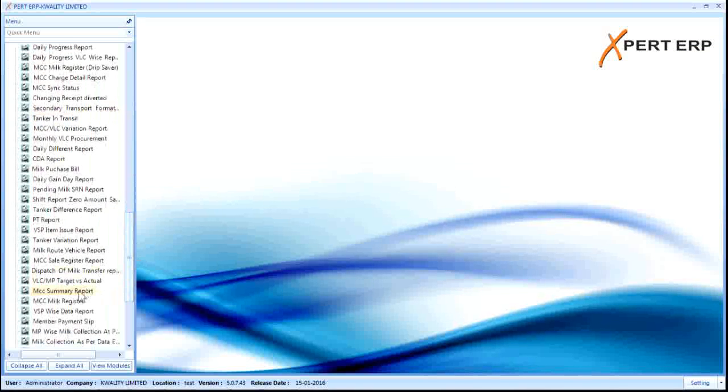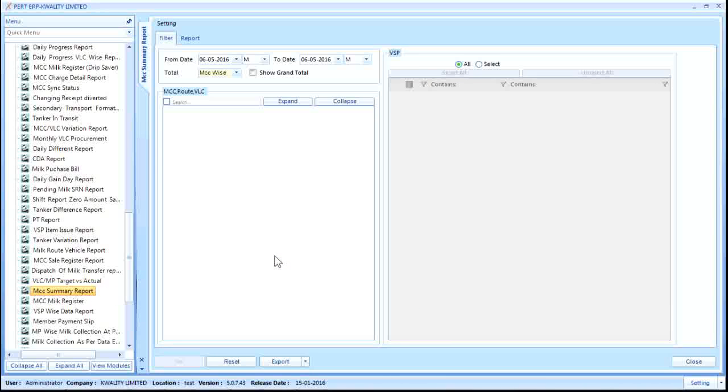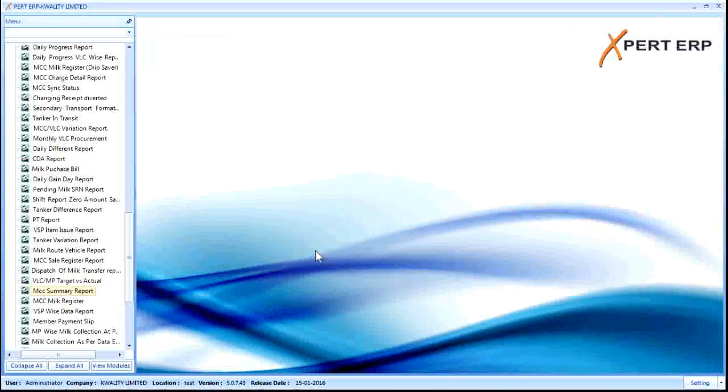MCC Summary Report. MCC Summary Report mainly gives summary of milk received at various MCC day-wise. As we can see the output, it shows summary of milk in quantity, fat kg and SNF kg. This completes the Milk Procurement MCC module.